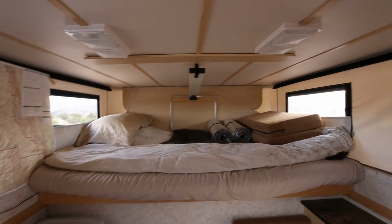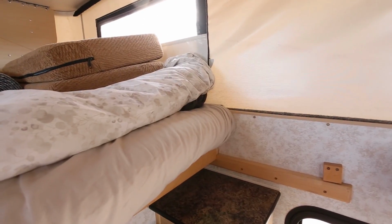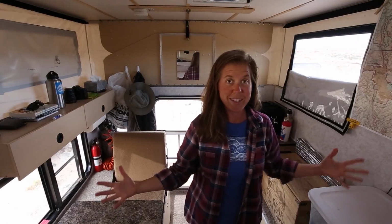So this is our bed. It's a queen size bed. It's stowed at the moment for day use. All you have to do is, it takes 10 seconds. You just pull out this platform against these rails right here. You take these two cushions, fill them in. You have a queen size bed, which was a huge selling point for me.